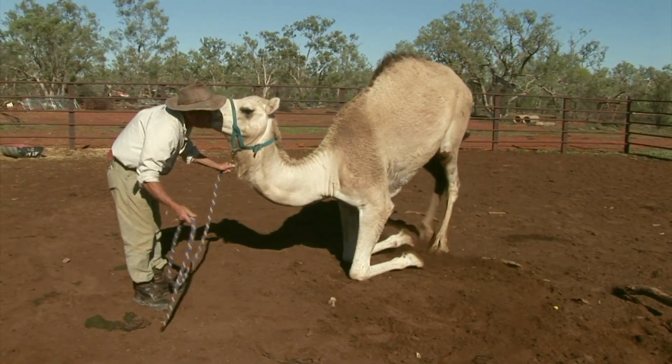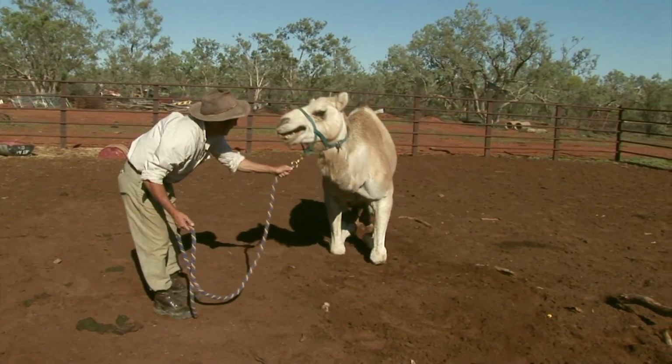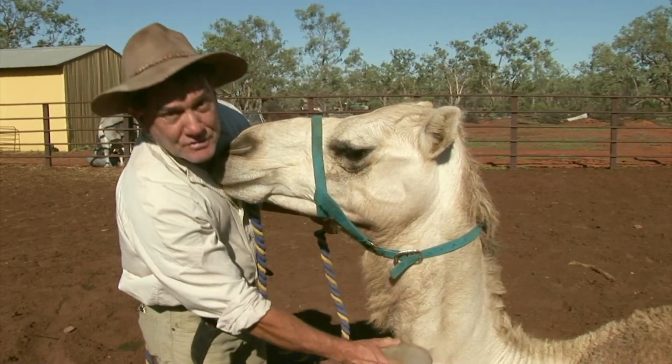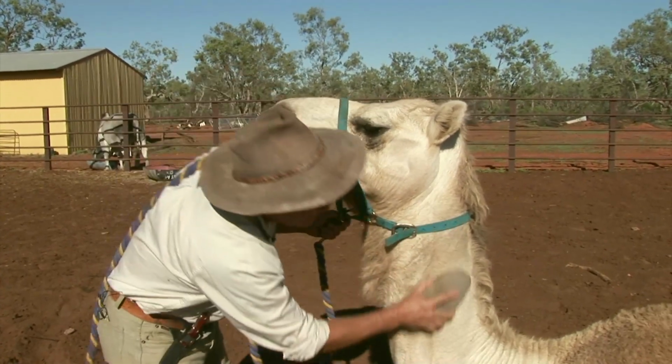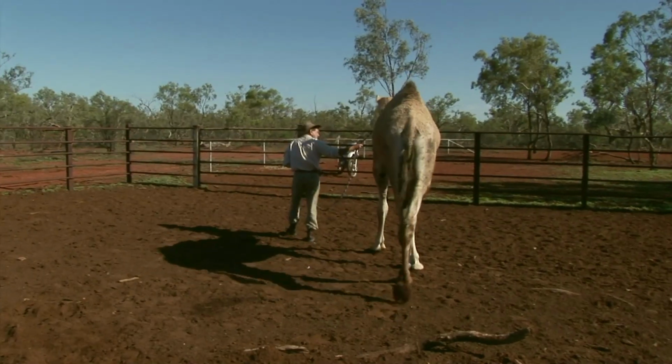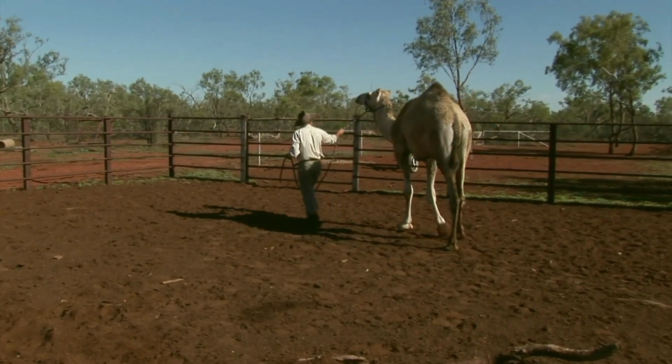I wanted to really learn from this old guy. And I learnt how to make them stand up, how to sit down, but most of all, how to gain the trust of a semi-domesticated camel. And that was by scrubbing them with a brush, a really coarse brush. But mostly, interestingly, just taking them for a walk in the scrubland.